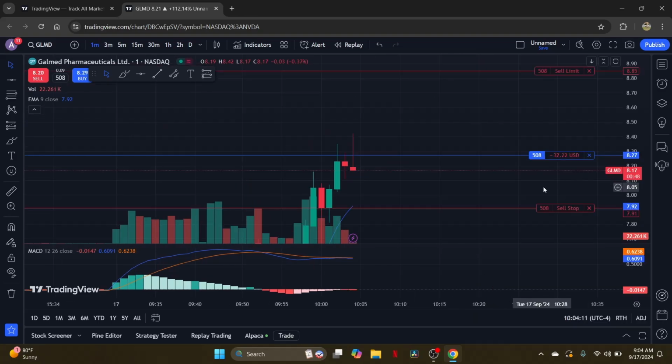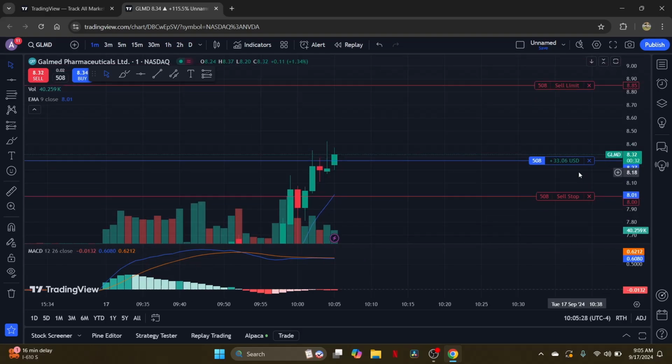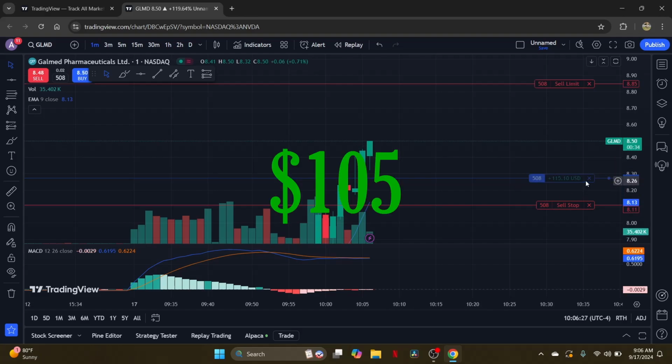And this trade took a while. It took a couple minutes and kept going up, kept going down. But in the end, I made some profits, and I think I made a profit of about $105.